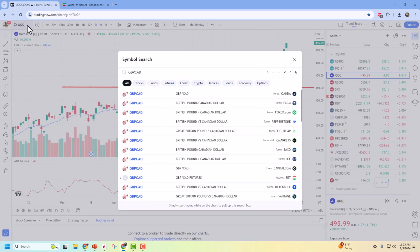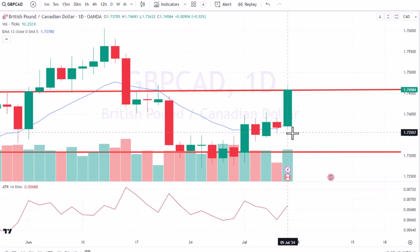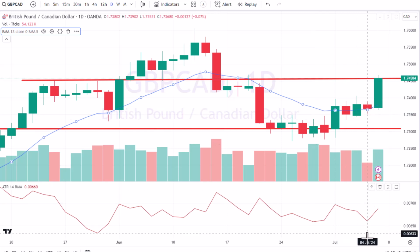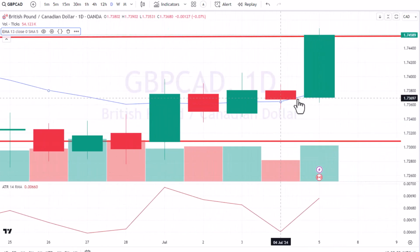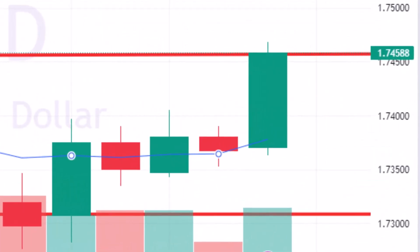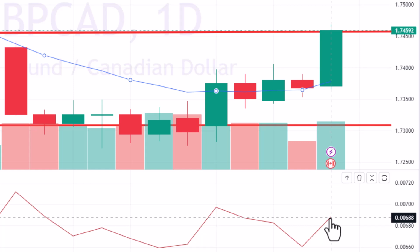All right, pound versus the Canadian dollar. Now we are going to be again looking at the 13 EMA, and we can see this 13 EMA is currently rising. If we zoom in here, we can see with this big candle up, we are currently rising. So we are going to be long pound Canadian dollar, and the current price is 174.58. Let's just call it 174.59, and the ATR is currently at 0.00688, so 69 pips, 0.0069. Those are our trade numbers.